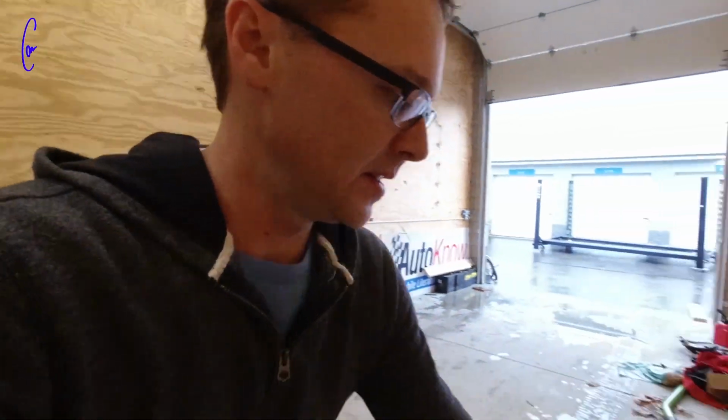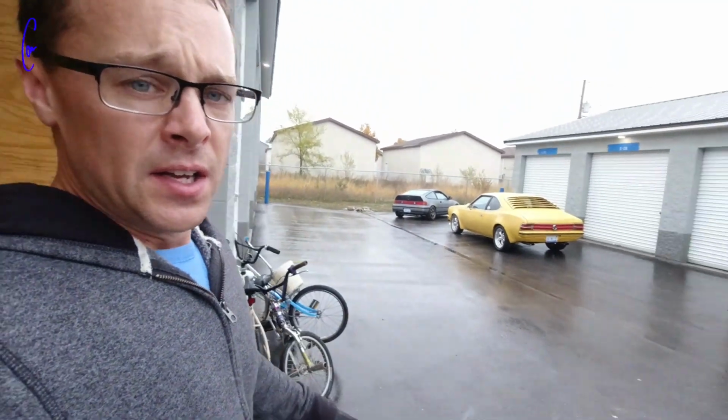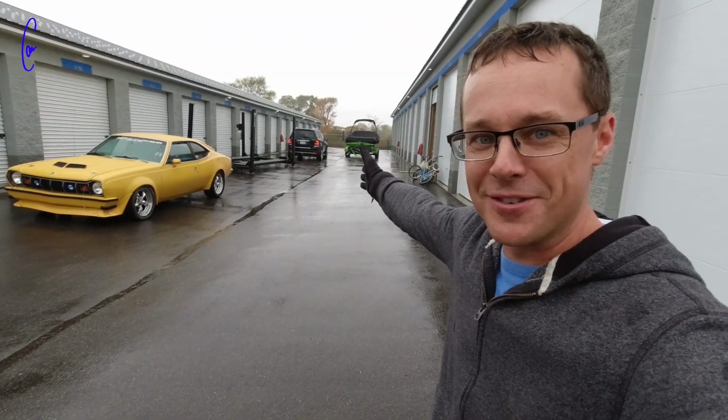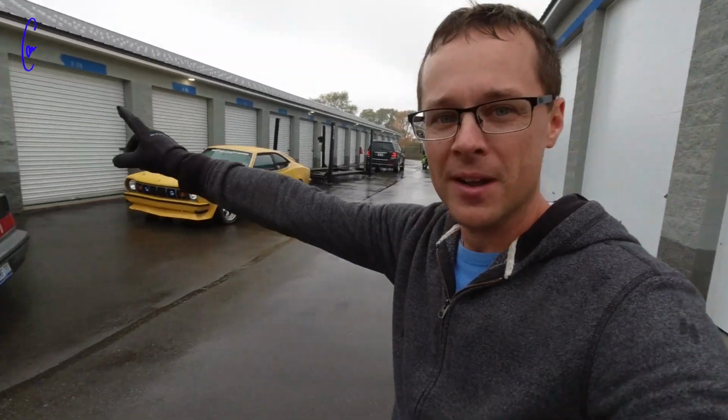The lift is out. Way easier than I thought to get it out, which leads me to believe it's going to be impossible to get it back in. I've completely taken over the outside of the storage unit building area, so I'm just going to get a full view of exactly what I've got going on here, because it's pretty ridiculous. This is what my wife has to live with every day. This is the kind of stuff I do for entertainment.